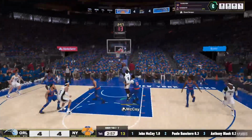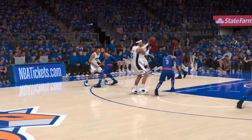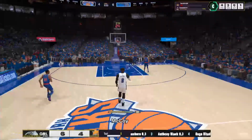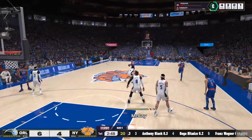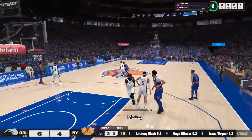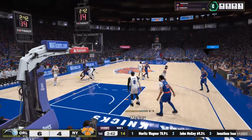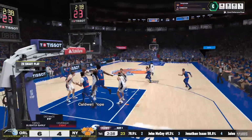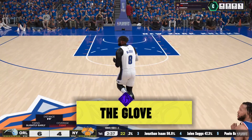To the inside. There's the killer two-handed slam. It really does make the game easy for your teammates when you can lead them to the rim that well with the pass. For New York, they've gone 2 for 4 from the field so far today. Anunoby outside. First quarter of ball, almost 2.5 minutes in. Comes up empty down low.